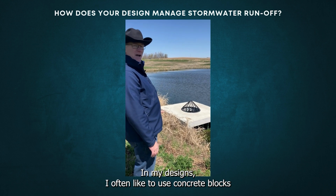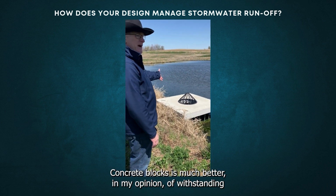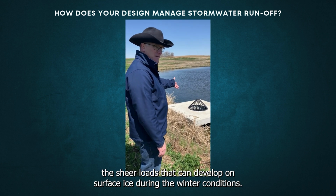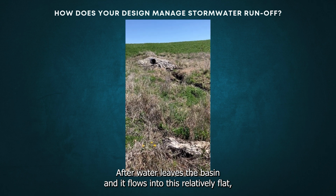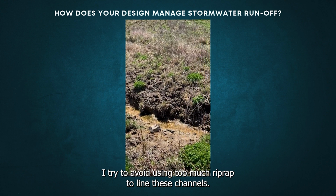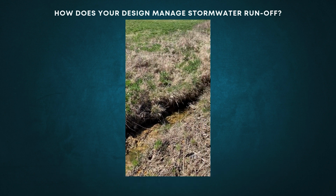In my designs, I often like to use concrete boxes like the one you see here as outlets for our wetland pools. The concrete box is much better, in my opinion, at withstanding the shear loads that can be developed on surface ice during the winter conditions. After the water leaves the stilling basin, it flows into this relatively flat, naturally meandered channel that's been designed. I try to avoid using too much riprap to line these channels, because riprap is expensive, it'll break down over time, and it can sometimes move, which creates more erosion.